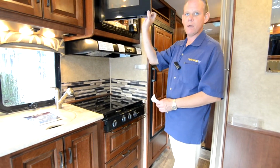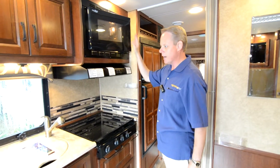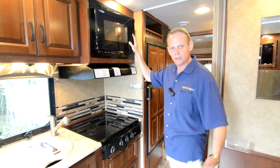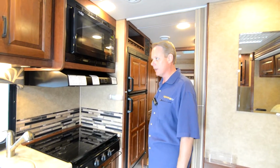You've got a convection microwave up here, so you can bake in this. You could bake bread or roast meat, do whatever you want to up here. It is not just a straight microwave, it has a convection feature.